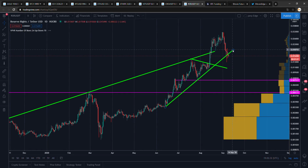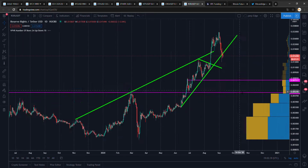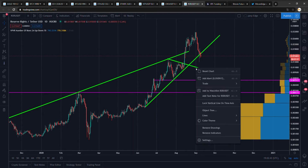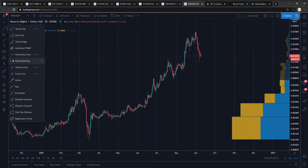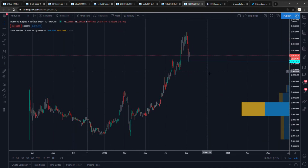RSR should hold. Well, they're not doing that. Maybe it's a sell over here. Let's remove everything. What RSR should hold is this one. And they're doing that right now. Not sure if this is a moment to long.